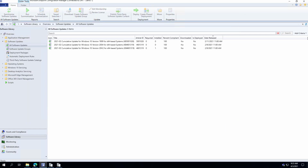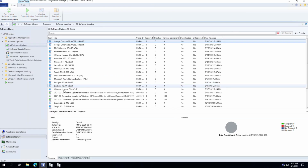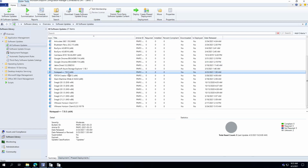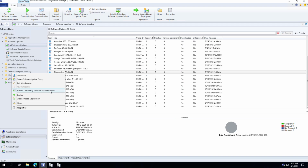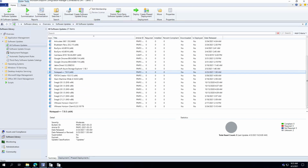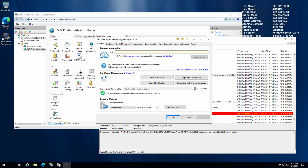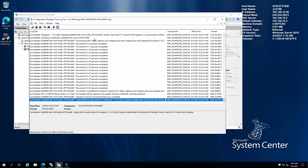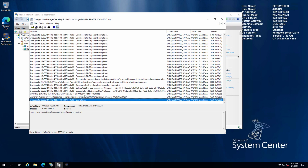All right, so we can see the Notepad++ is now synced. So just to go ahead and try to republish this quicker, I can go back into my console. This failed the first time because there was no certificate. If I go ahead and click on Publish directly in the console, that's going to kick in the SMS ISV sync agent over on my remote software update point, and that's going to tell it to try to re-download and republish that update.